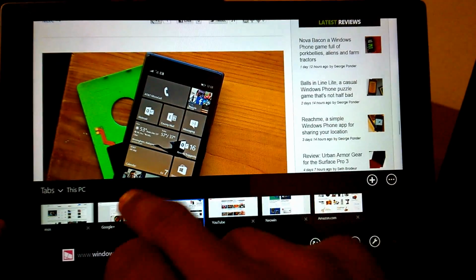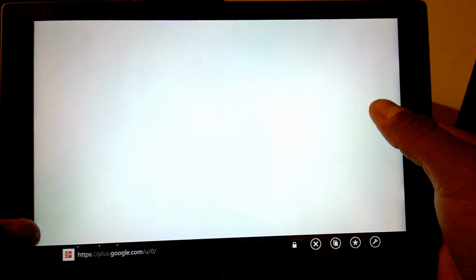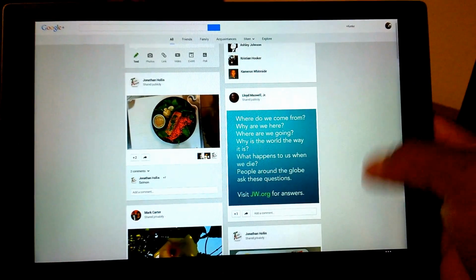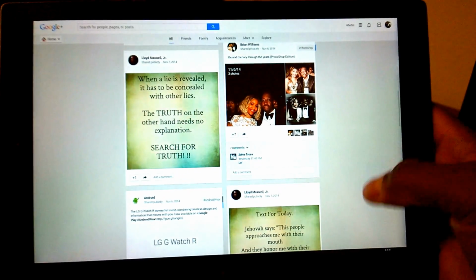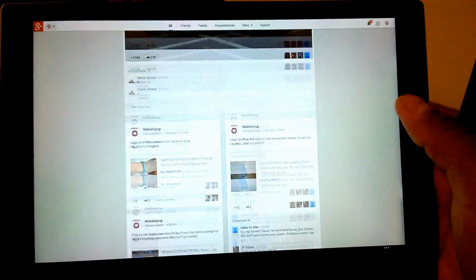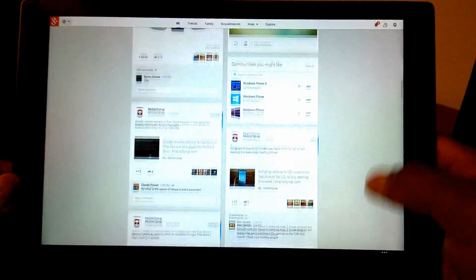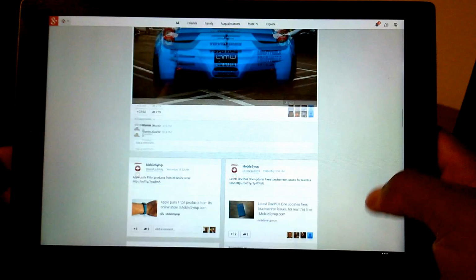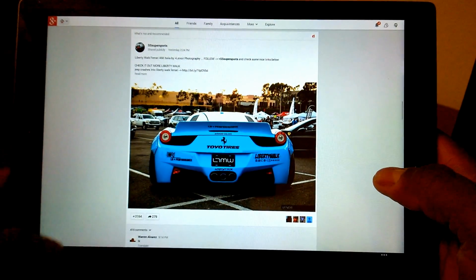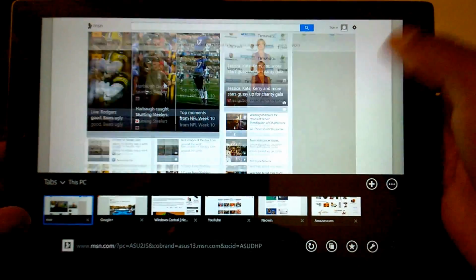So, 6 tabs open. Let's go over to the next one. Again, we've got a little bit of a delay as it opens, and rendering the tabs is not nearly as quick as we may all want it to be. However, once loaded, everything goes pretty smooth and not a problem. I think for casual use, it's going to do the trick. Again, we're talking limited resources, but it renders really well.